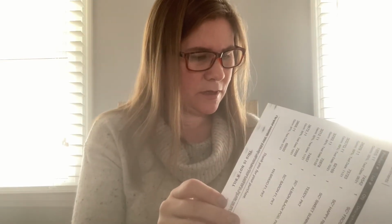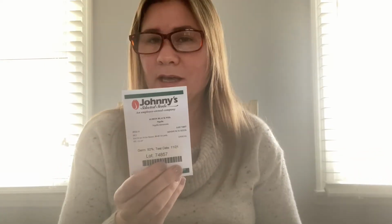So I didn't get, what all did I get from them? Okay, I didn't get too much from them. I got Sweet Sunrise bell peppers. I believe those are an orange bell pepper. I got Albion Black Pod Nigella. So this is for my cut flower garden. It's like a stem with a black, like ovalish pod on it. And I thought that would be a pretty little thing.